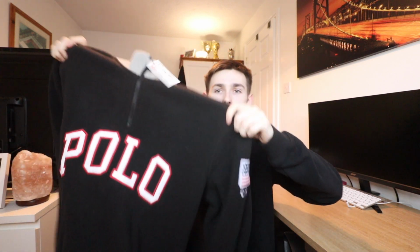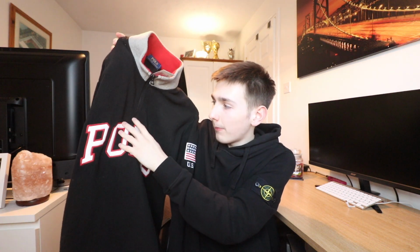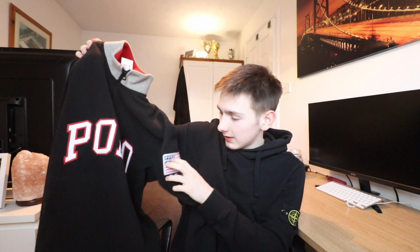Let's take it out of this little pouch and unveil it to the viewers. So here it is. It's got a nice little turtleneck. I believe that's what you call them. It's a grey turtleneck and the inside is red, so you can fold it over and it still looks mint. The rest of the fleece though is black. It's got a little zipper about halfway, about three quarters down. Like I said, the massive polo logo across the chest, and it's got a USA flag on the sleeve as well.